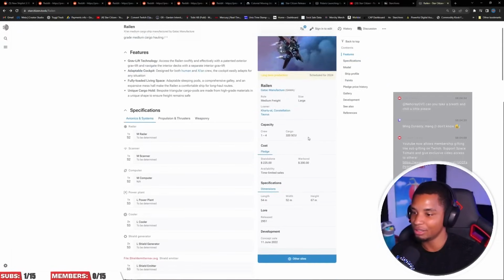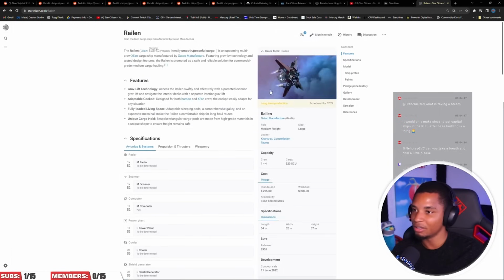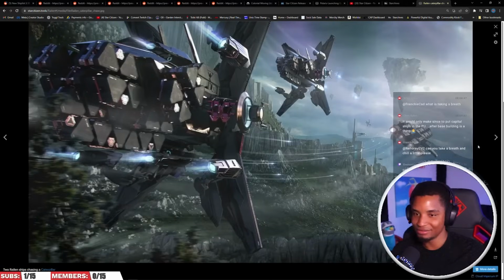And then you go in here, and you see that it is 54 meters long. It's just really freaking tall at 67 meters. So, was it Ming Dynasty? Okay. So, this is an interesting ship. 320 SCU of cargo, 54 meters long, clearly not human made.